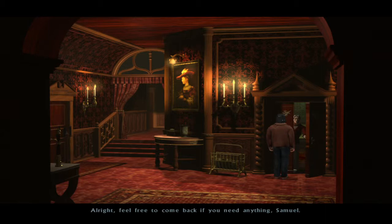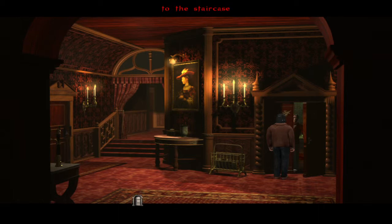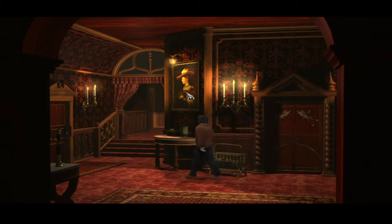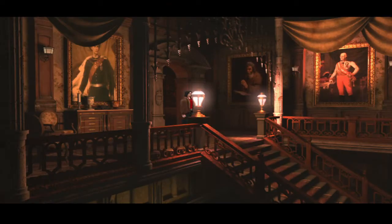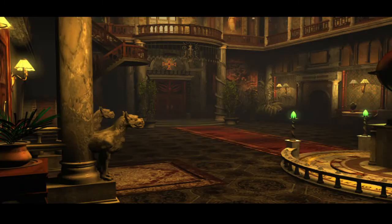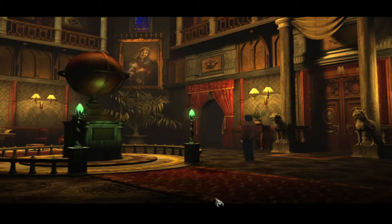That sexy voice though. If you need anything. Victoria's room, can we enter now? To steal the key? Victoria is in the common room. I guess not. Let's see if we can apologize already. And else go back to Morris for the well. And it was here, dining room. Should apologize.